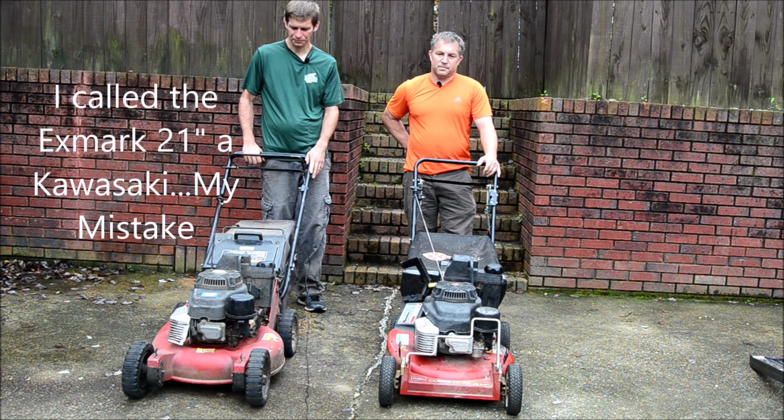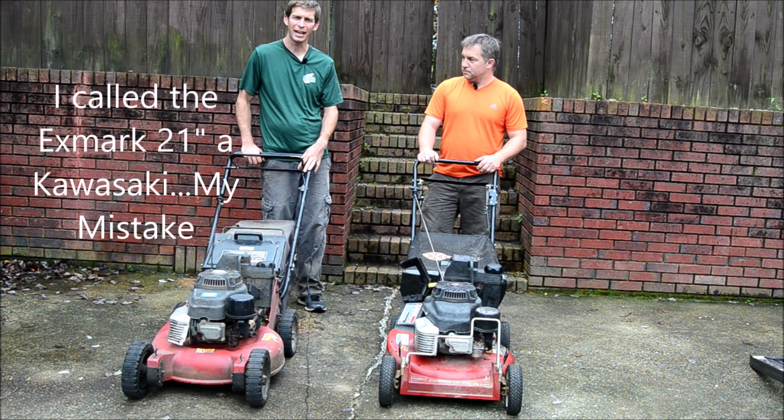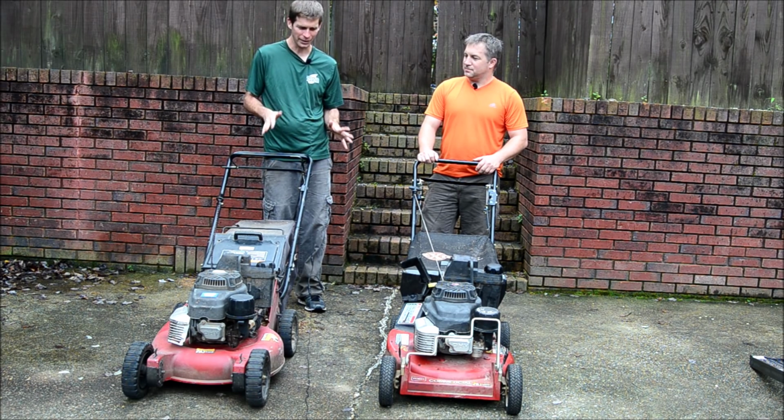push mower. Now, Eddie lets me work with him occasionally, and he's kind enough on the really hot days, when it's the big yard with hills on it, to let me push these. But I don't get to push as much as he does, so that's why I've got him here to talk about these mowers and what the differences are.